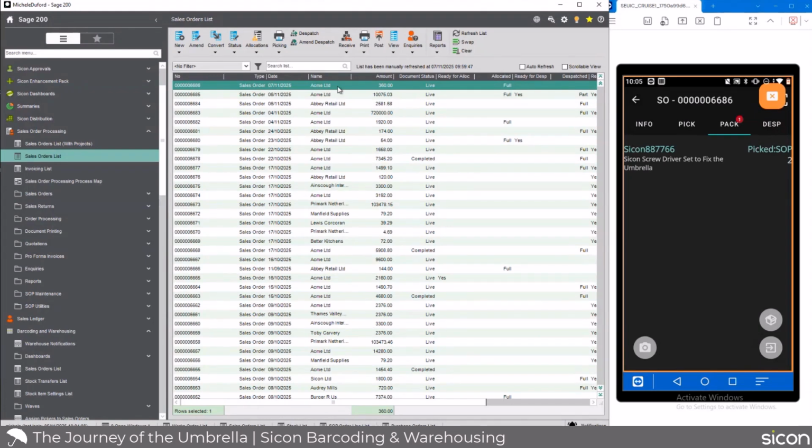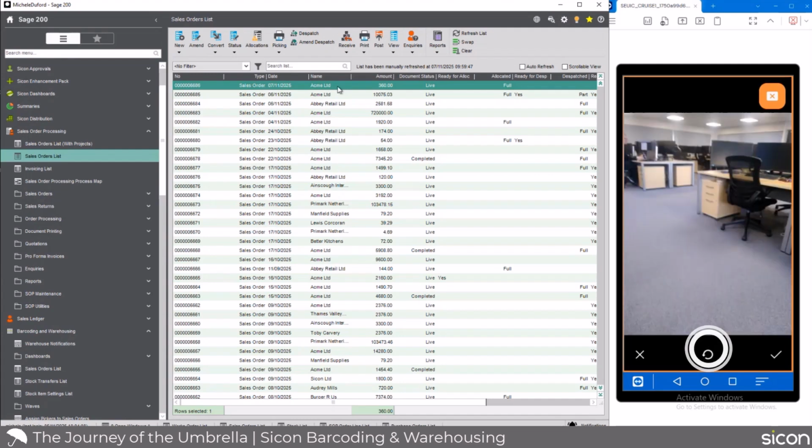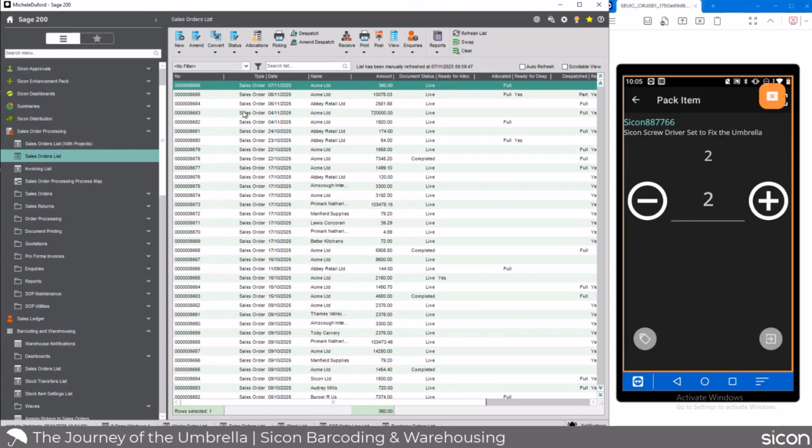Again, bottom left-hand corner, if I wanted to take a picture of the condition of the item as it left us, as it was packed, as it was picked, I can do that too. And again, you get to see the lovely Sicon offices one more time. I'm just going to pop back into Sage, into my sales order, and I'm just going to view it.